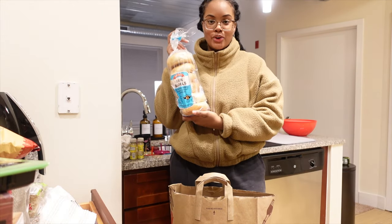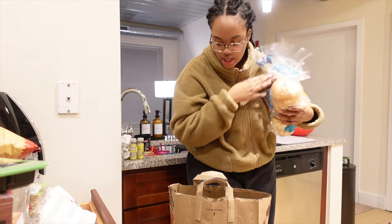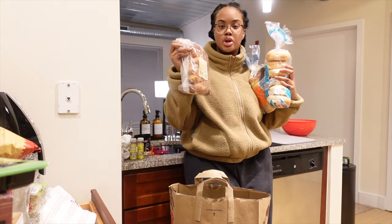I have plain bagels, sourdough bread, avocado toast, or a sandwich, or something with this. So I got that. I've had this before from Trader Joe's. It's so good. This is the hand-twisted cinnamon sugar bread.